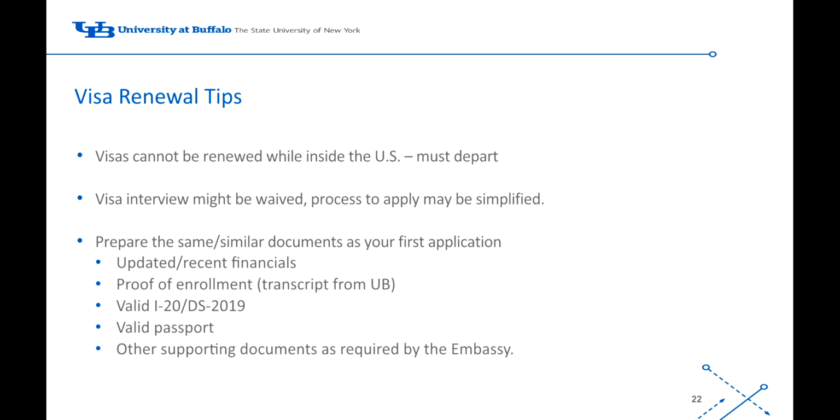Here are some general tips for planning. Visas cannot be renewed from inside the U.S. This means you will need to leave the U.S. and apply for your new visa stamp in another country.